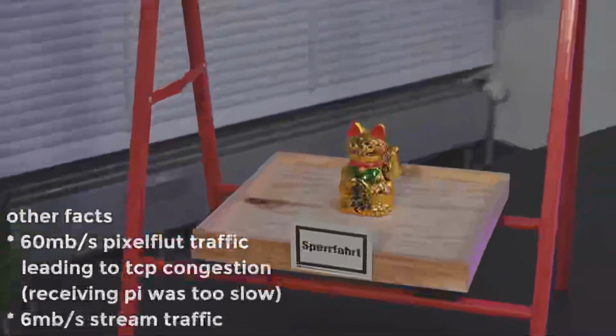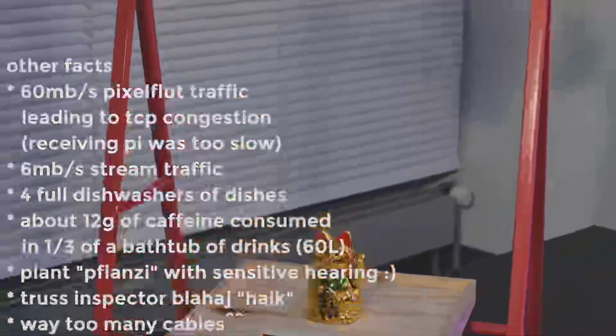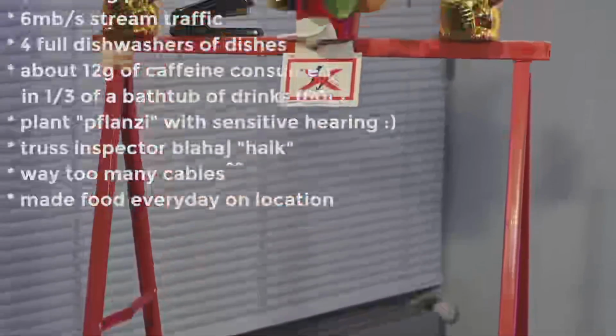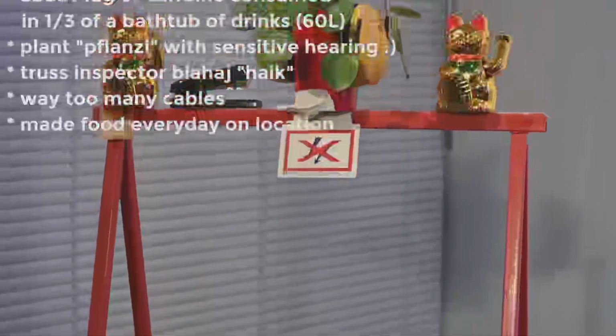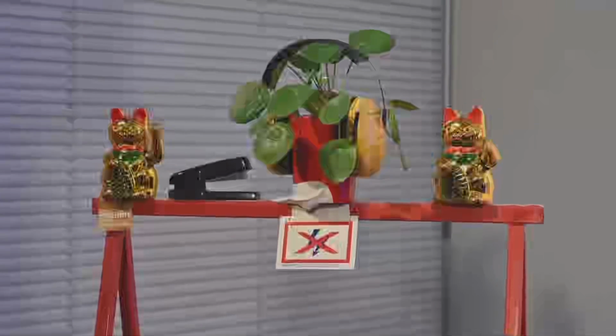We had 60 megabytes per second of pixel food traffic, 6 megabytes of stream traffic, 4 full dishwashers. We consumed about 12 grams of caffeine, a little plant called Fluncy, our Trust Inspector Shark Hike, way too many cables, and we cooked every day. See you.